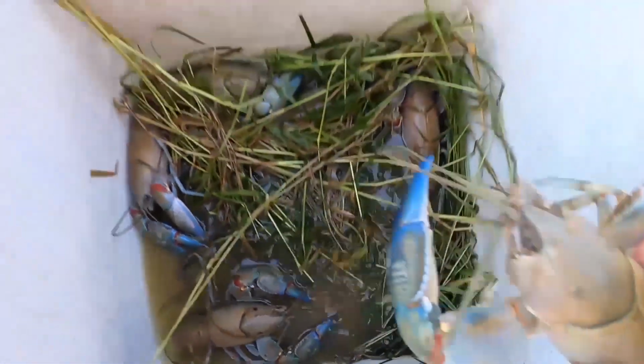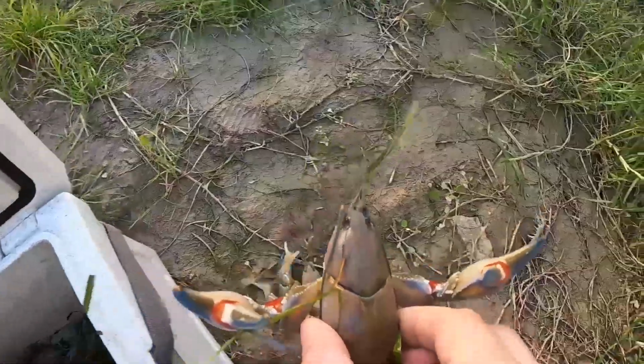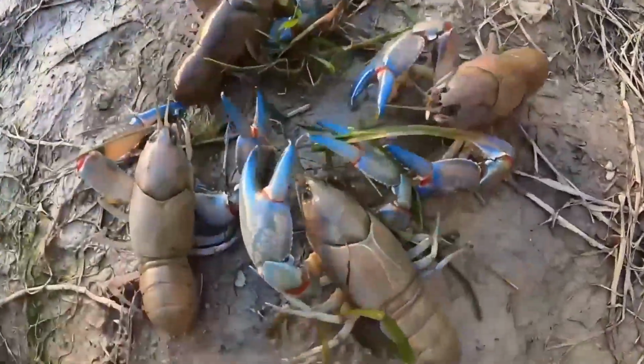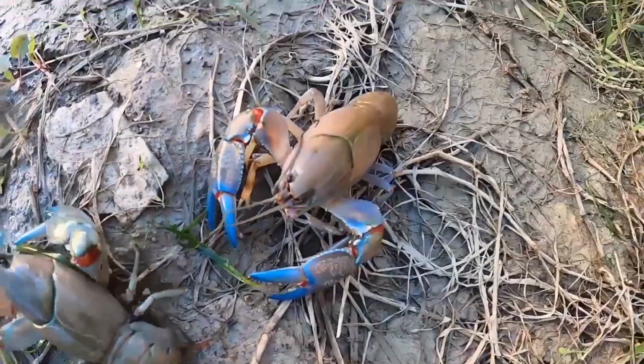So we have 1, whoa, 2, 3, whoa, he nearly bit me, 4. So today we have 6 yabbies we're going to be cooking up. They're trying to get away, the little buggers.